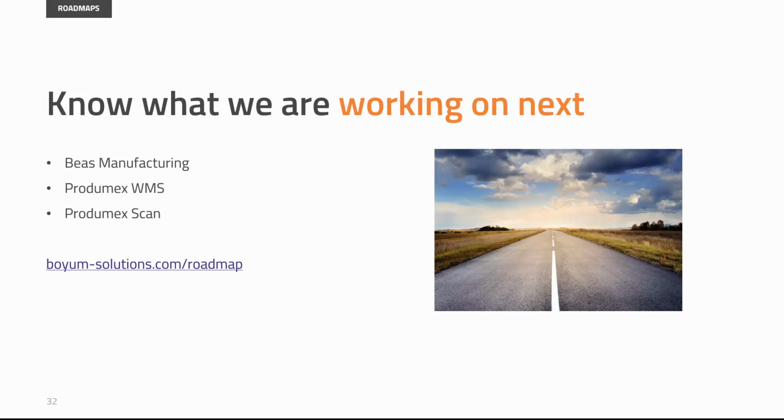On top of that, we're not only having roadmaps for the horizontal solutions, you also can take a look at the other solutions' roadmaps. Just also have this link in your favorites, boyum-solutions.com roadmap. And then you're going to know what we are going on next.